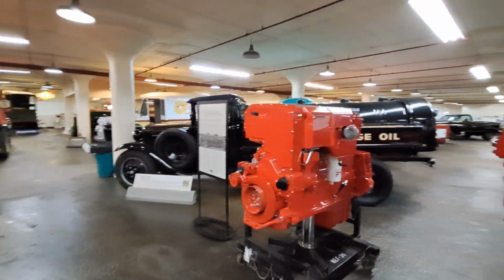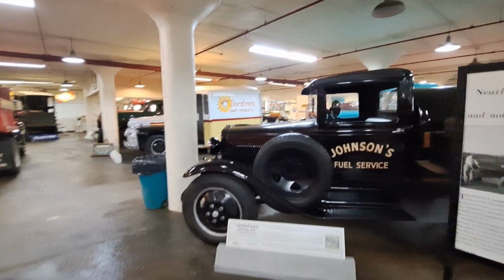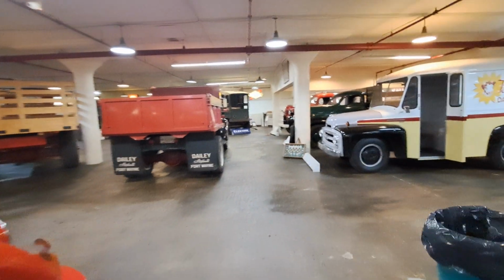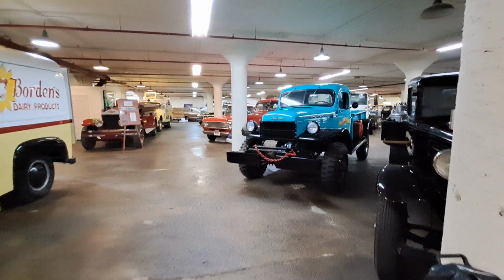So this was their innovation area downstairs when they had the cord manufacturing here. They manufactured them upstairs. This was an area down here where they didn't allow people because they were trying to innovate stuff. These are the original buildings. Here's another Power Wagon here.